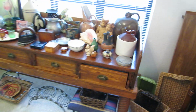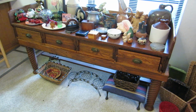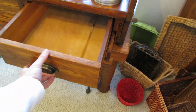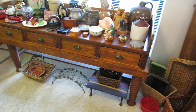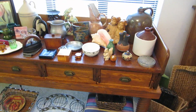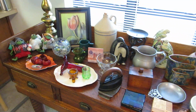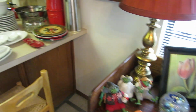Now this piece is probably one of the most interesting in the house. It looks like it came out of an old general store. The drawers have these really wonderful little supports that pop out from the side. And solid oak, really a neat piece. Obviously it's been redone, but still really a cool piece to see. And more crockery, pewterware, cast aluminumware, all sorts of little stuff like that.